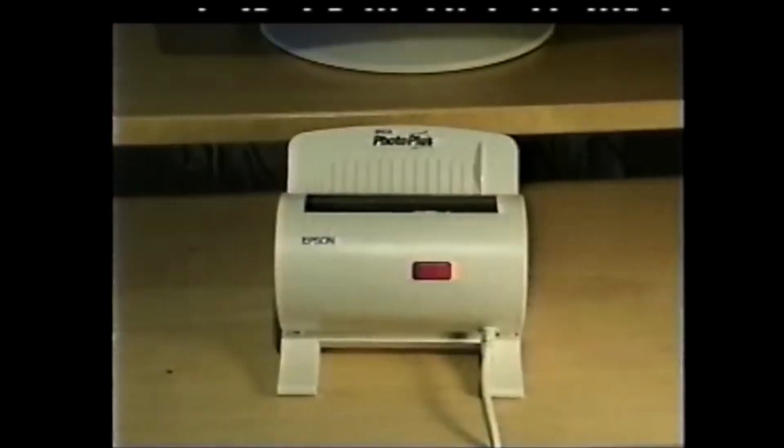Then connect your printer, and if you got lucky, you got a scanner too. If you're lucky. I don't think my family was ever lucky enough to have a scanner. It's fun because it lets you put photos and images inside your computer.